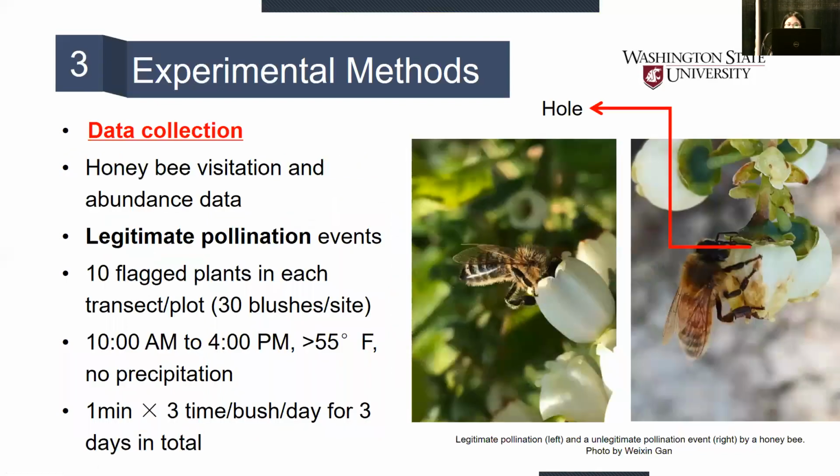And for the data collection, we measure the honeybee visitation and abundance data by counting the legitimate pollination events conducted by honeybees. Please look at the photo on the left. It's a legitimate pollination event. What's that? It occurs when a honeybee forages within a flower and enters using its head to touch the pollen, rather than just bypassing the pollen and digging a hole on the petals to suck the nectar, just like the photo on the right.